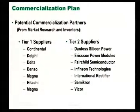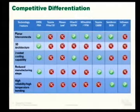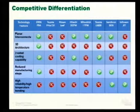So here's an example here that we got from some marketing research as well as the inventors of some potential commercialization partners, tier 1, tier 2 suppliers. Obviously, it would be good to hook up with tier 1 suppliers, but tier 2 would work well as well. So here is a competitive differentiation chart. I've talked about the parts of it that we think make our technology superior. The only one we're not sure of is this reliability testing and the high temperature bonding.